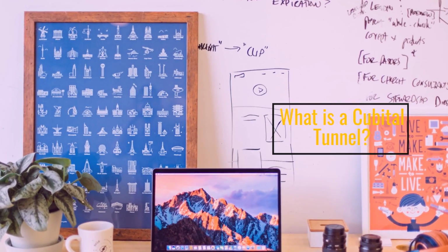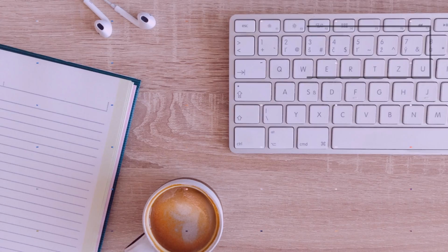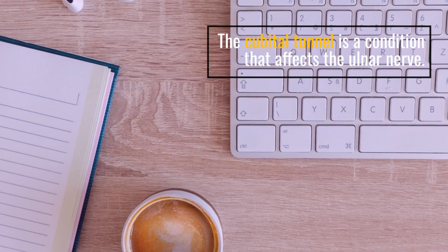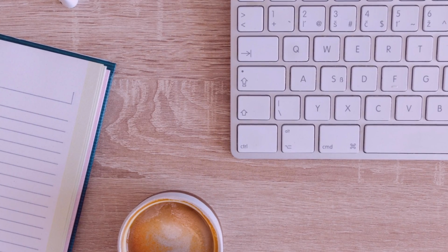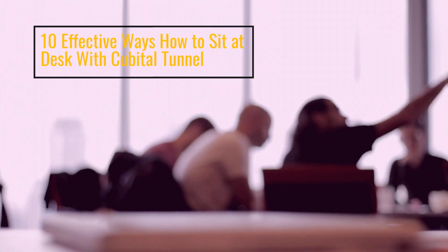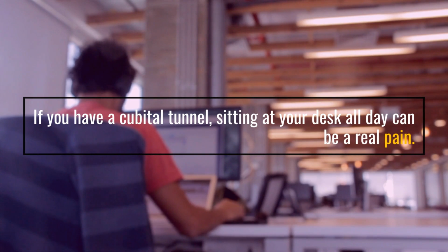What is a cubital tunnel? The cubital tunnel is a condition that affects the ulnar nerve. 10 effective ways how to sit at desk with cubital tunnel. If you have a cubital tunnel, sitting at your desk all day can be a real pain.